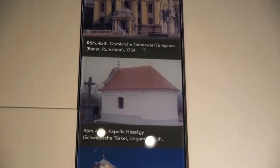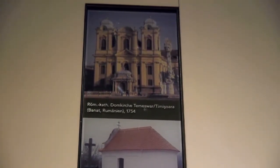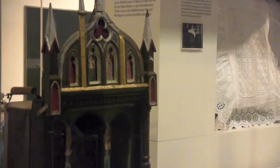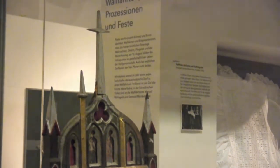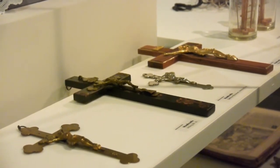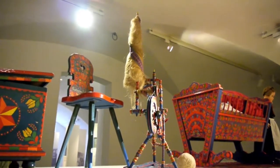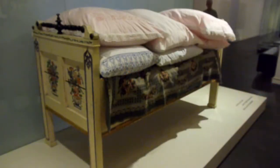Religion meant a lot to the emigrants, so we can see a lot of photos of churches and objects of their religious and social life. Here we can see a spinning wheel, a chest, a doll, a showpiece bed decorated with precious pieces of linen given with the dowry.